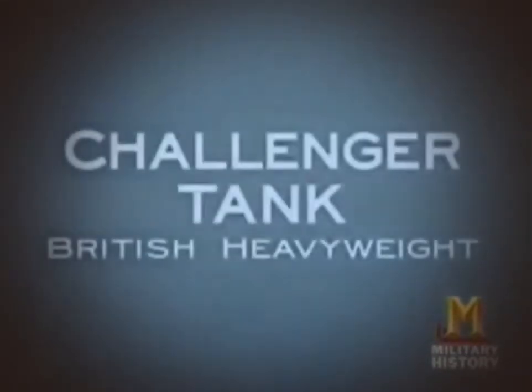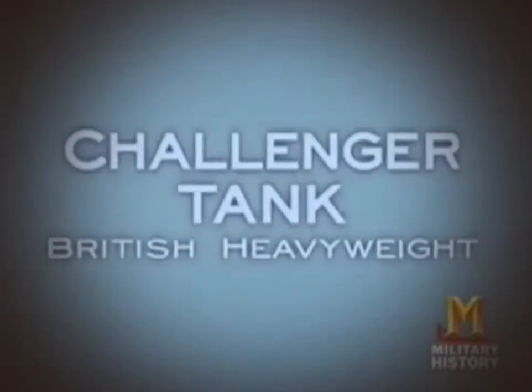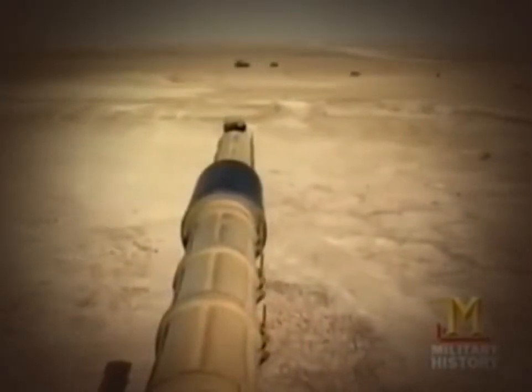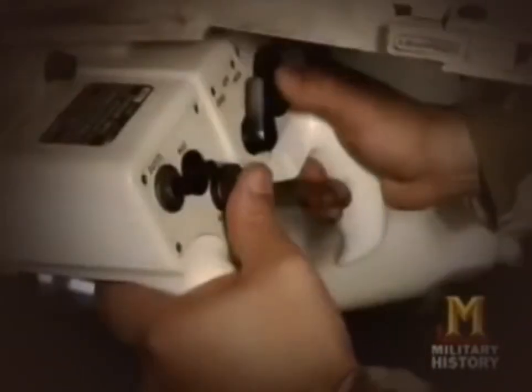Using extraordinary archive film and color reenactments, heavy metal rumbles onto the battlefield with this serious contender for the crown of the best main battle tank in the world. It is the Challenger tank, British heavyweight. March 27, 2003: 14 Challenger tanks set their laser-guided targeting systems on 14 Iraqi T-55s breaking out of Basra. Within minutes, all of the T-55s are burning wrecks. The British suffer no damage.